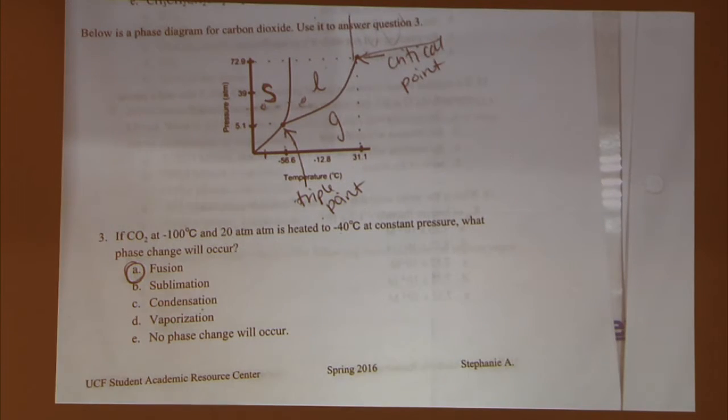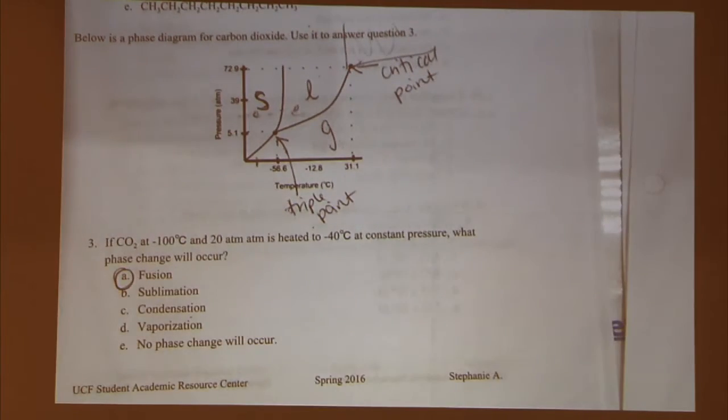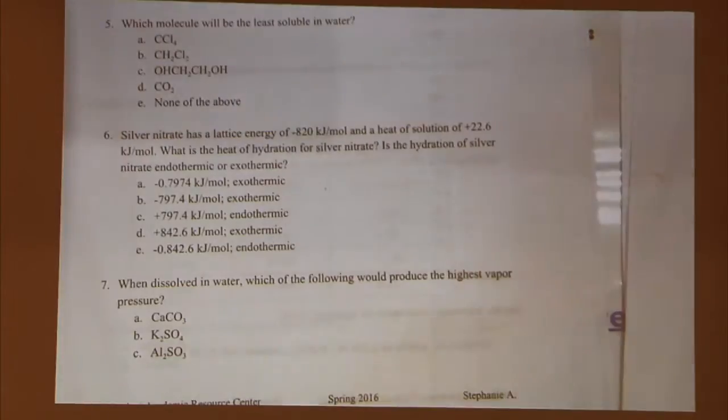What about, so we have solid to gas is sublimation. What about gas to solid? Does anyone remember that one? Deposition. So just remembering those terms for this type of graph was good. So fusion, melting, we're good. Okay. Other questions on 3? Are you okay? Okay, cool. Okay, then we look at 4.